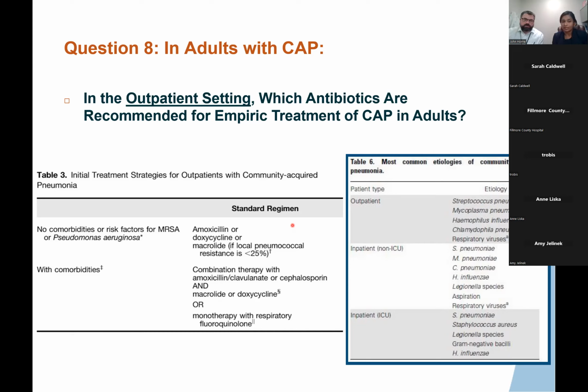Oh yeah, I completely agree with that. And these are the most common etiologies. So these are patients who got community-acquired pneumonia, they got their pneumonia in the community, and then they're treated as an outpatient, or they're sick enough to be inpatient, or sick enough to be in the ICU. And if you look, Staph aureus is down here. They can get Staph aureus as a cause of community-acquired pneumonia, and it can make people very sick, but it's not one of the huge causes.